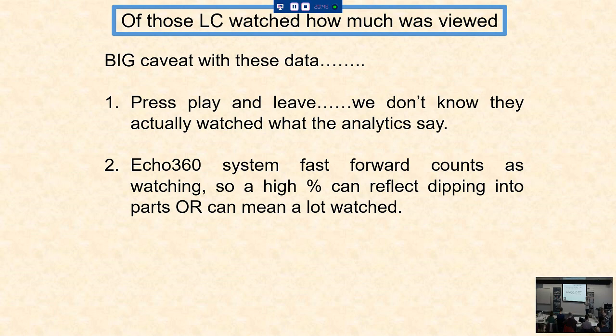So what I did is analyse how much of each of the captures had been watched for all of the students. I excluded from this analysis any capture that a student had not viewed. So there are no zeros in the data. This is only looking at the captures that the students actually looked at.